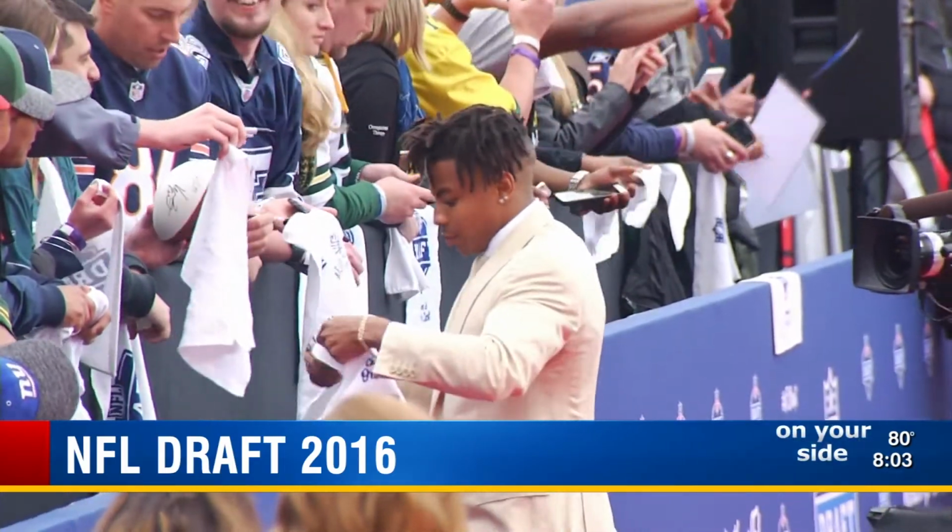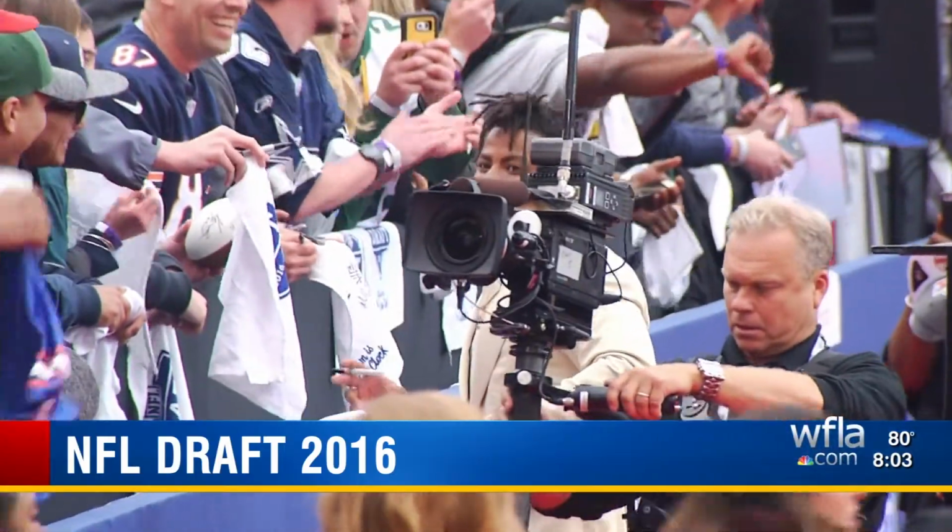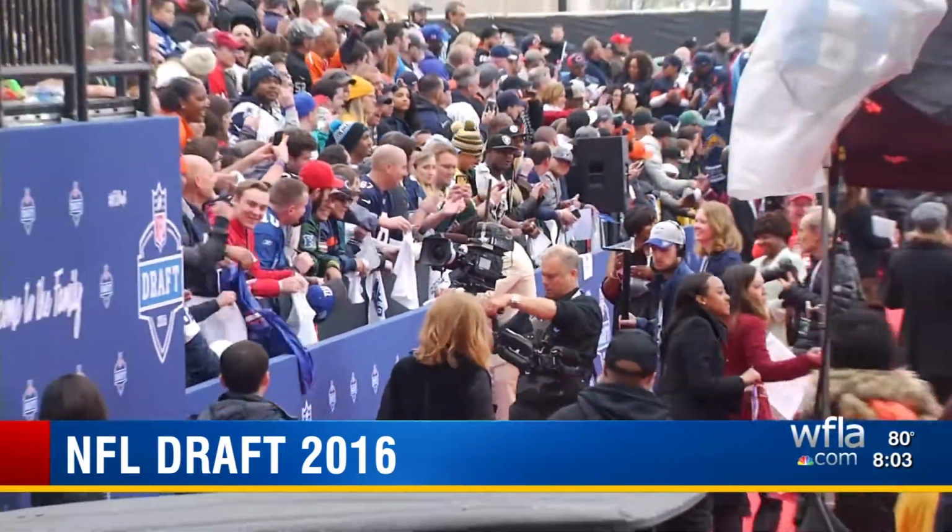Vernon Hargreaves III, a Wharton product who played defensive back at the University of Florida, one of the 25 invitees to the first round of the draft tonight, signing autographs for fans. All the Buccaneers fans wondering if maybe the Bucs will take him with that number 9 pick. We'll find out. We'll have continuing coverage right here in Chicago on News Channel 8 tonight at 11.